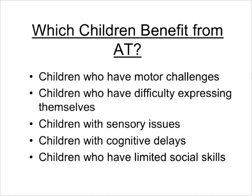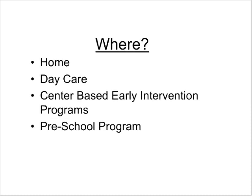And children with limited social skills can also benefit from assistive technology to help them understand and learn social interactions with their peer group. Well, you've identified just about every child in my class, Deb. But of course. Yeah. So will they use the AT outside of the classroom too?